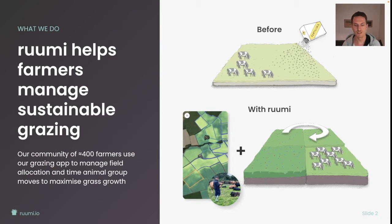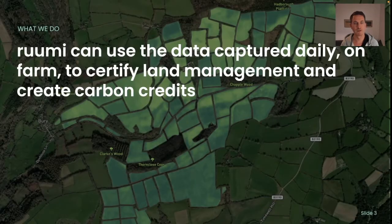By using ruumi for grazing management, you're building a rich data set of your grazing activity. And this data we can use to certify your land management and create really high value carbon credits, which could be a new revenue stream for you or a way to finance the investments needed for sustainable management.